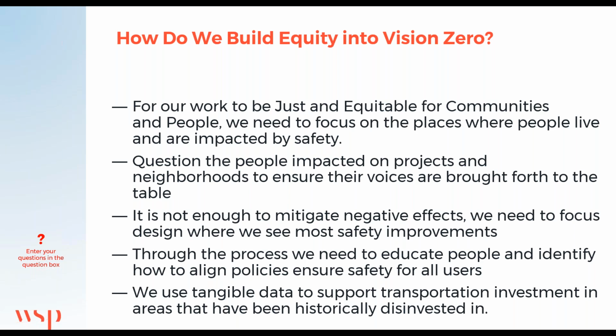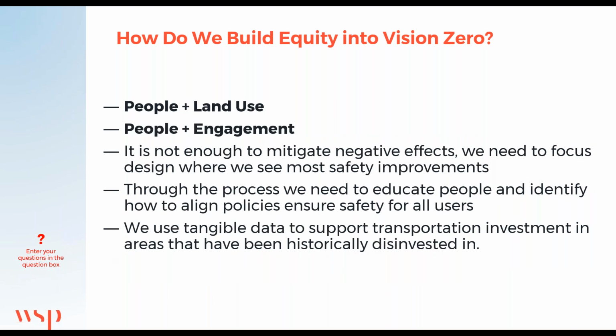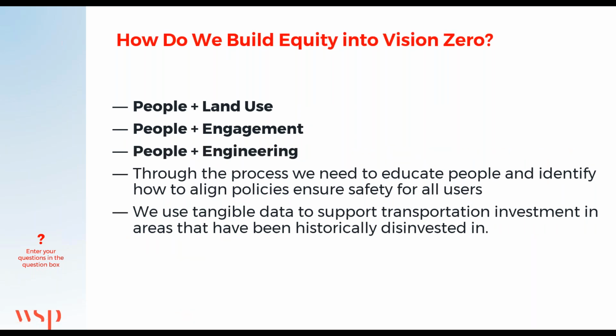To build equity into Vision Zero, for our work to be equitable for communities and people, we need to focus on where people live and how they are being negatively impacted by safety. And that is people and land use. We also need to ask questions to the people who are impacted by projects to ensure that their voices are brought forth. And that's people and engagement. And we can mitigate safety issues by focusing on design and safety improvements where they can save lives. And that's people and engineering.